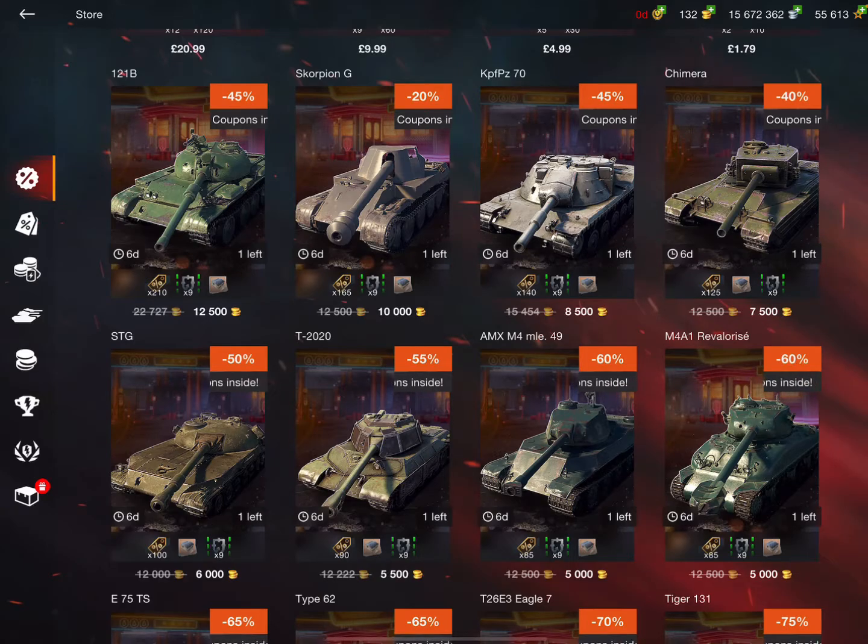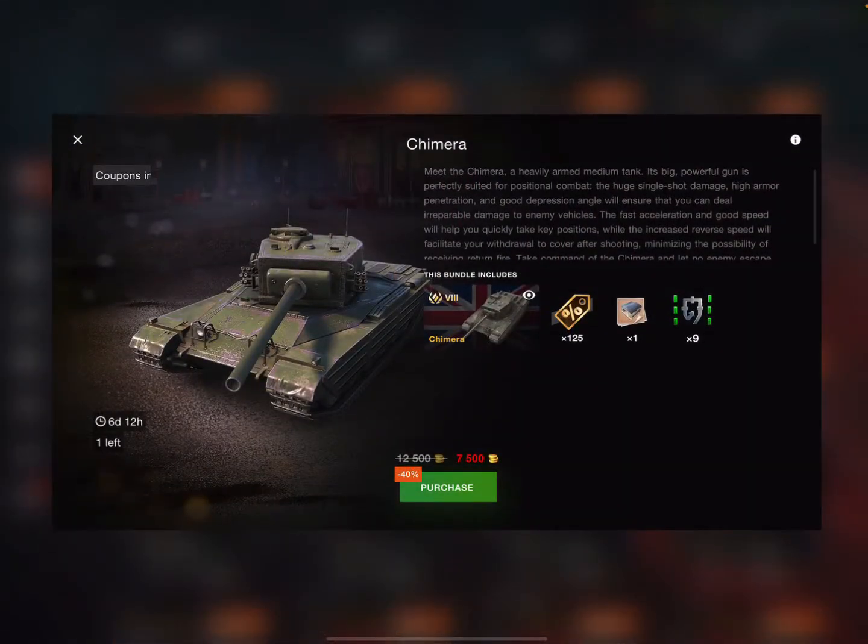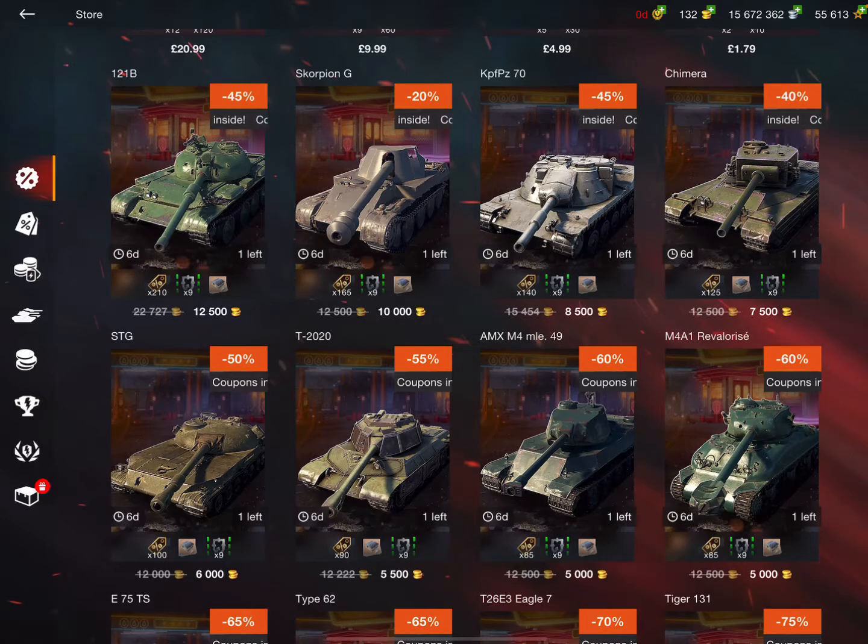I would say keep your gold and save it for the auction. But now this is where the Black Friday offers might come into use. The Chimera, probably one of the strongest tier 8 tanks in the game so far, came for 7,500 gold. Now, it is regarded that this tank could be overpowered or not. I'm not quite sure yet.